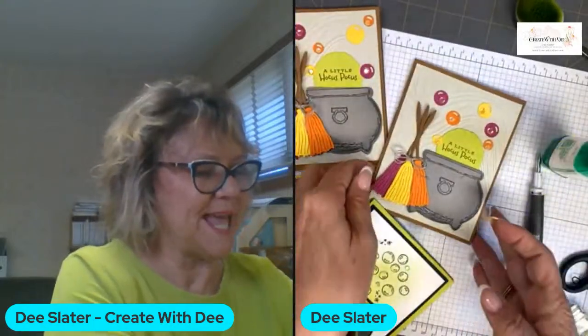But here's our little spooky, almost monochromatic card, but there's three colors in it. So if you just had one color, you could still make a cute little cauldron. And then here's a nod to the movie.